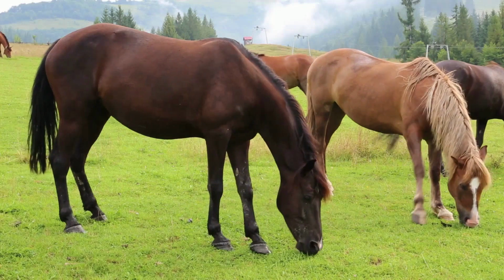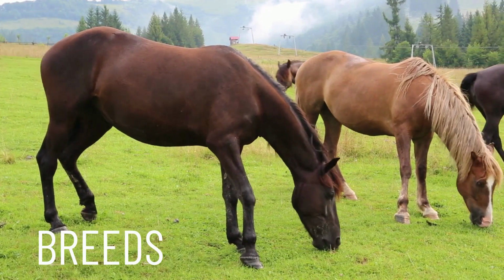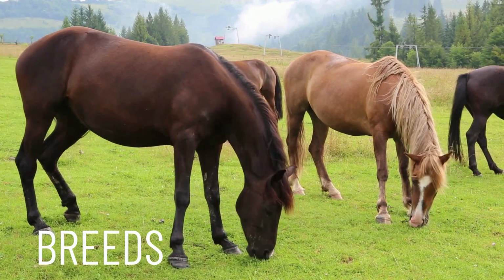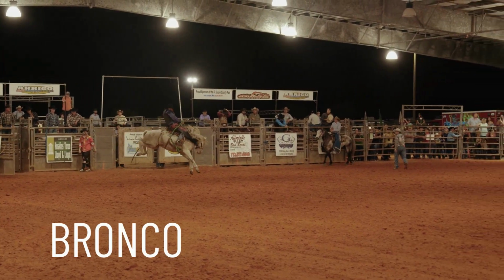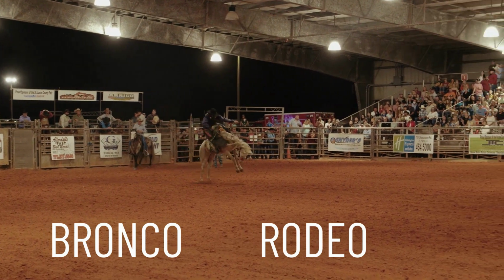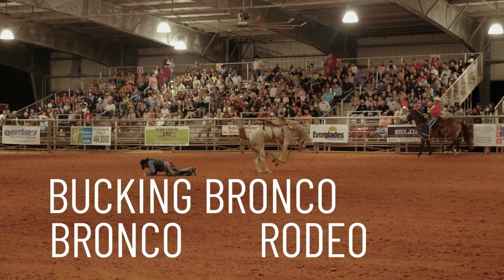When it comes to horses, like many animals, there are lots of different types of breeds. You may have heard of breeds such as an Arabian horse, a thoroughbred, or a Clydesdale. And there are many, many more. In the United States, they use the term Bronco to describe a horse which works at a rodeo. You might often hear a Bronco referred to as a bucking bronco.